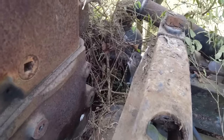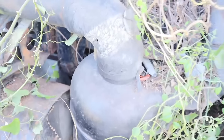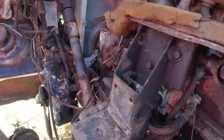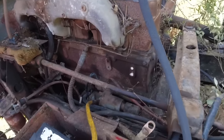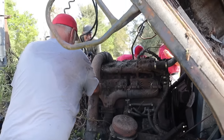Oh, there's that rat. Check that rat out. Look at that. Where you at, buddy? My goodness, that's a big old field rat. That's why I saw the sleeper. Oh yeah, there he is, right there. There he is down there. Look at that. World's rarest truck, rat infested. He's like, what is happening?